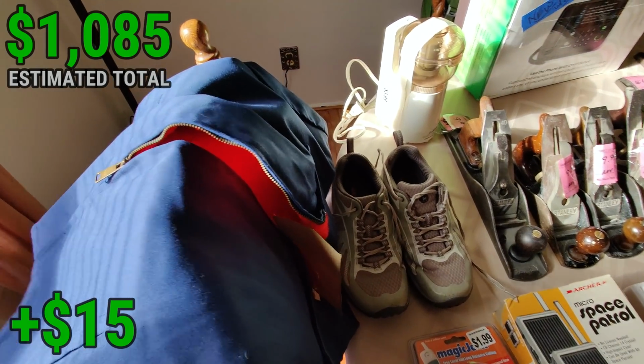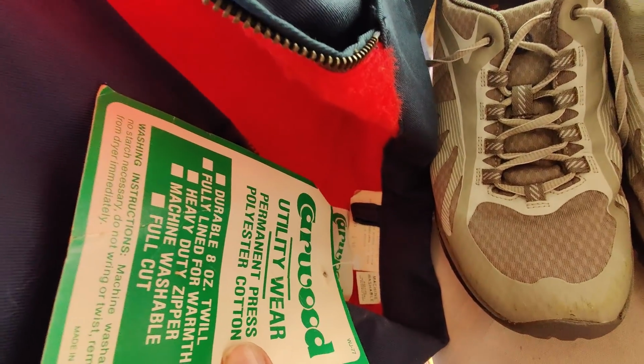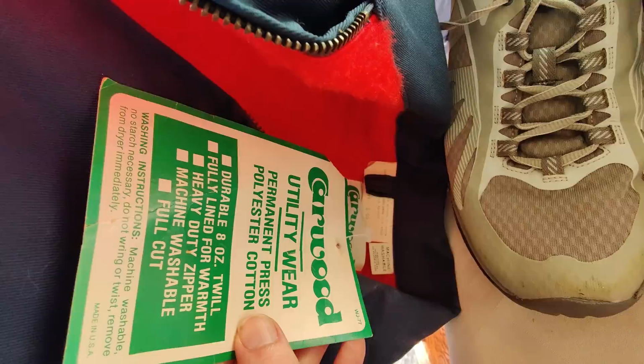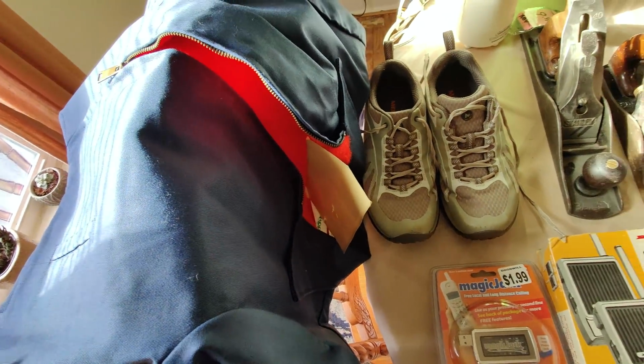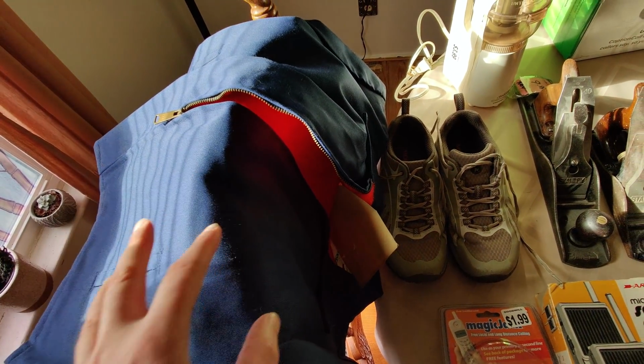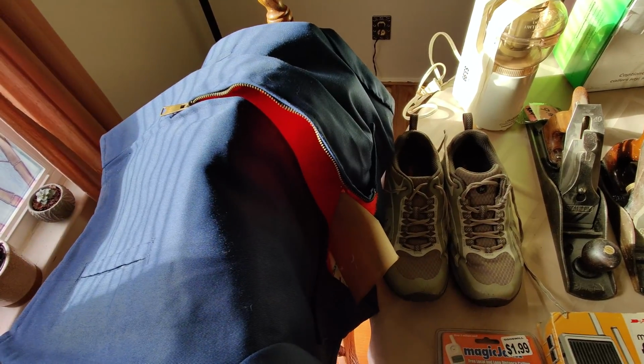I picked up this vintage, it's from the 60s or 70s, brand new with tags. There's the tag. It says Carwood Utility Wear. This stuff, it's not moving great, but it was only $3, brand new with tags, vintage. I did see a couple jackets like this sell in about the $40 range. So, I couldn't leave it on the shelf.